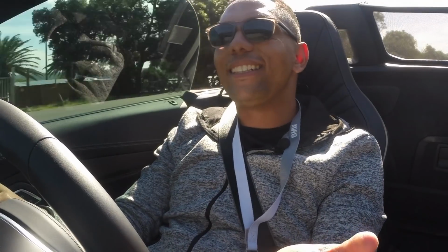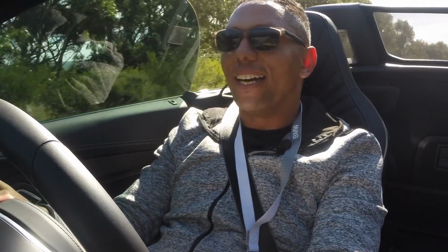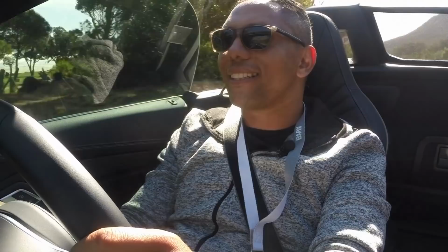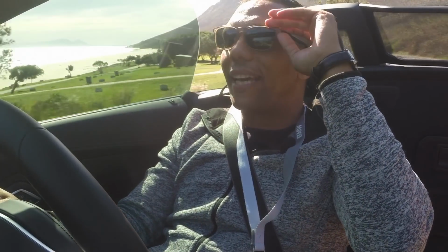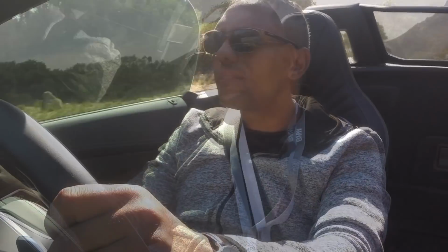The interior is exactly like all the new BMWs. It's got that goofy rev counter that I still haven't even looked at. It goes the opposite way, which I'm not quite sure why BMW went that direction. But you know what? It's now a thing. We're probably going to have to get used to it. This one does have the heads-up display, but I can't really see it because of my sunglasses.